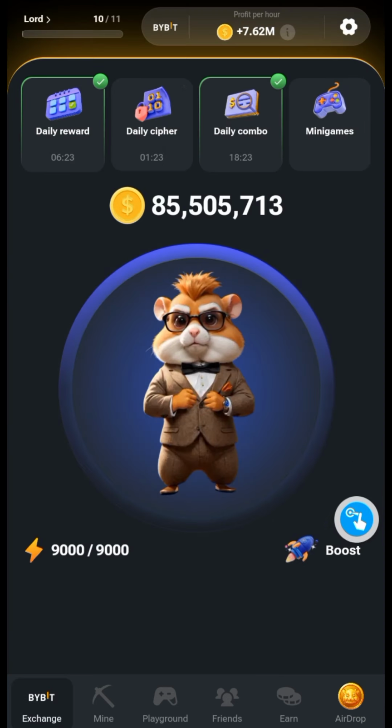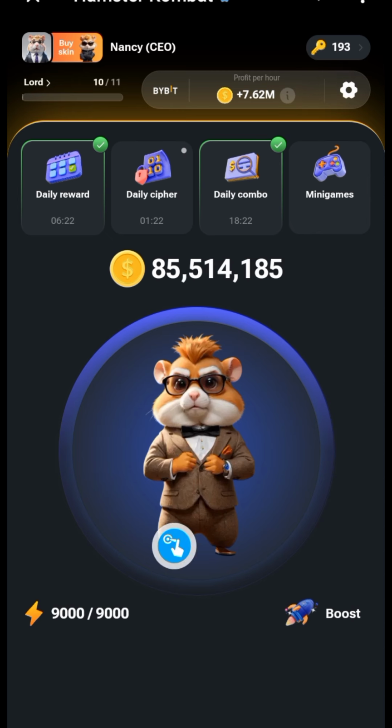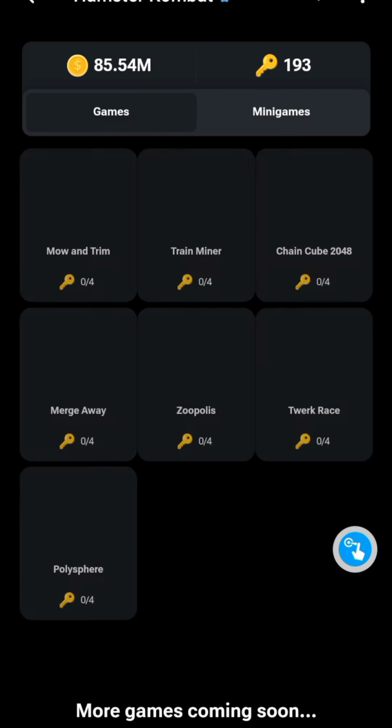The keys are very important. I've been lazy lately, but I shouldn't be, because these are very important. You get the keys by playing the mini games. Don't forget, we upload videos about the mini games every day, and of course you can go to the playground section to play these games.